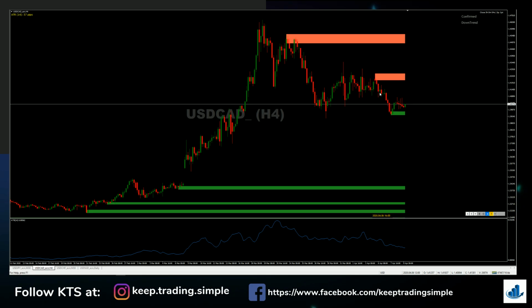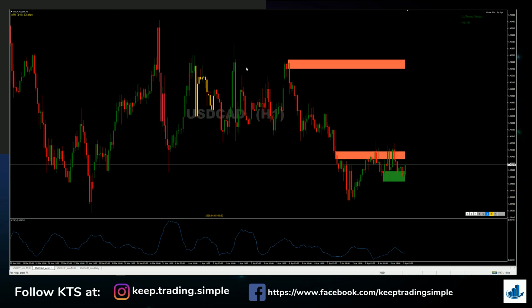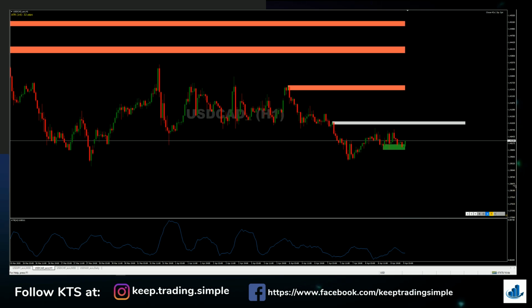I had a small entry sitting up here. Didn't even make it. It was just a little bit too much consolidation. There we go. Had a little bit of a zone sitting right here and didn't even make it, and popped back sideways. So there's your hourly.